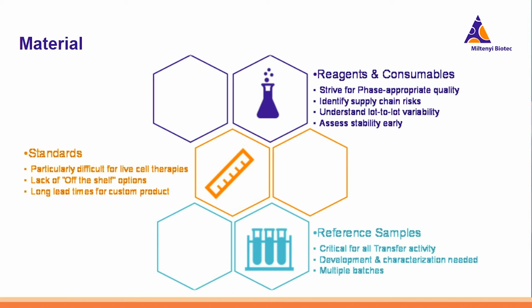So research reagents are okay in research, but will not be successful in the clinical space. It is important to understand supply chain risks, de-risk wherever possible, and ensure that there are as few boutique reagents as possible. And wherever possible, understand the lot-to-lot variability and stability of the reagents, as this will impact the output of the method even during the development.